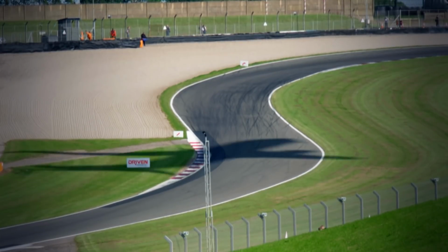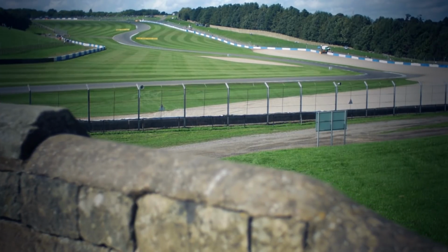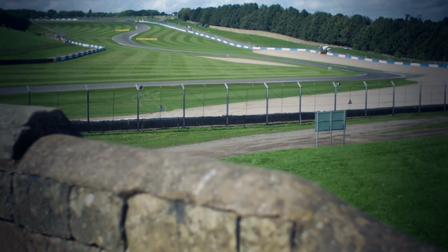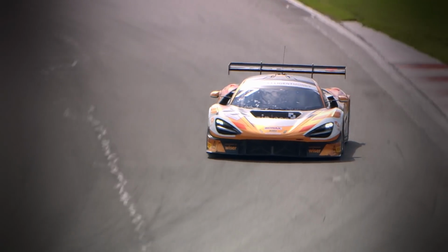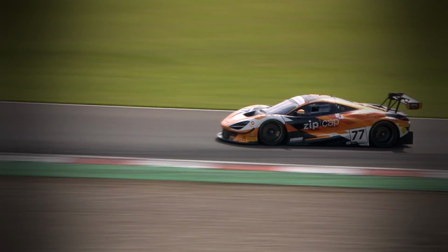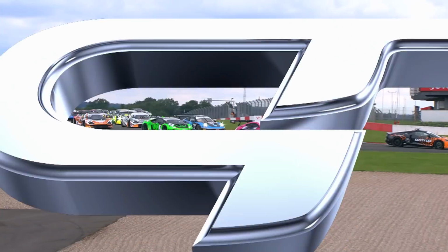Round number 3 of the Intelligent Money British GT Championship was at Donington Park. This was the first of 2 visits to this circuit over the course of the season, the summer round now becoming a mid-season tradition ahead of the Donington Decider, which returns as the last round of the championship. With me in the commentary box for this one was Joe Osborne.